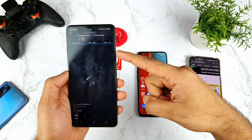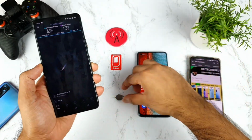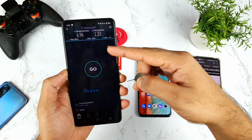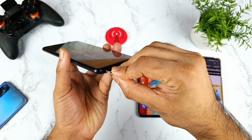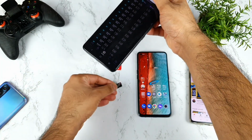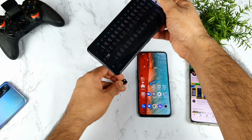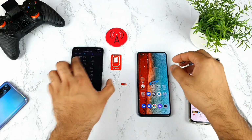I'll try to use the same SIM card. I'll transfer the same SIM card to this phone in real time in front of the camera. So let's see, friends, what will happen. As you can see, these are the results. I'll keep these results open, and this is the SIM card. Let me quickly open it. This is my first Airtel SIM, which I bought only because of the reviews. A lot of users asked me to do it, so that is the reason I bought this Airtel SIM at this moment.